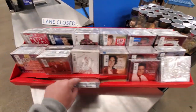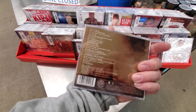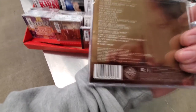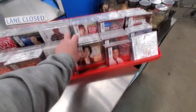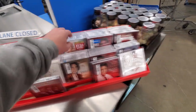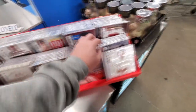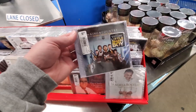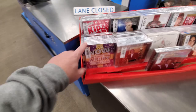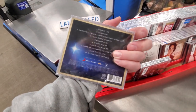Ooh, Christmas music on CD. Look, this is actually a really good one here. I wonder if it has the song from Polar Express. Oh yeah, there it is. Number 18, Believe. That's a really good song. Look, we got Reba. Reba is awesome. I love you, Reba. Bocelli, my mom really likes Bocelli. Willie Nelson there. Wait, look. Cool, for King and Country Christmas. Awesome. All right, anything else good over here? Oh, Susan Boyle. I bet that is actually pretty good.